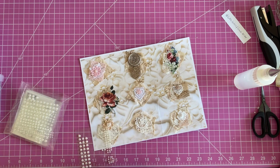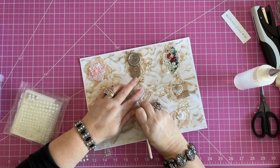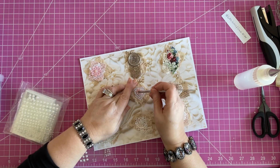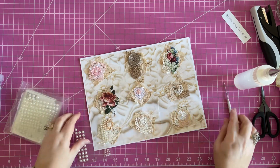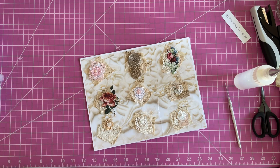Tiny, tiny little pearl that you won't see unless you're looking at it on a piece. Kind of hard to see on the camera, but there we go. Anything else I need to do? Oh, I want a word on that one, and then we'll let it go, and then we'll cut them. I'll show you how you rip them up and how they work, and I will have these lovely things for my next.